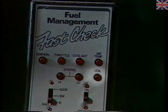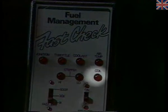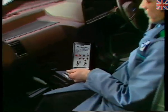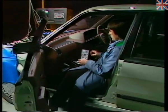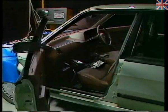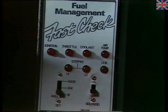The coil LED, however, should be illuminated. If it's not, this indicates a fault in the wire from the coil negative terminal to the fuel ECU, in which case throttle jacking and overrun fuel cutoff would not occur.